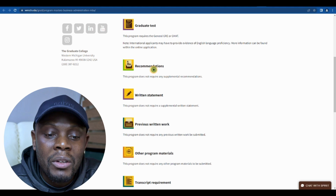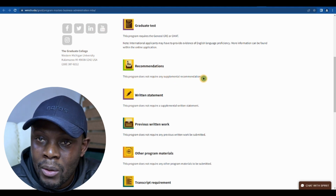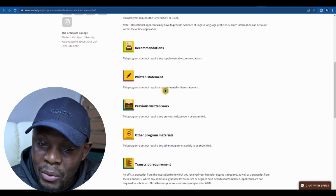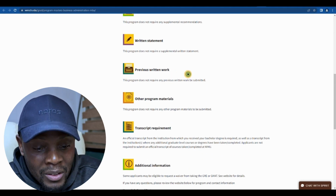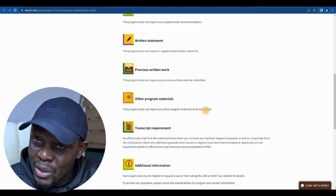But here, recommendation, this program does not require any supplementary recommendation. Next one, written statement. This program does not require a supplementary written statement. And then previous written work, like maybe your thesis. This is for graduate, that's master's. This program does not require any other materials to be submitted.